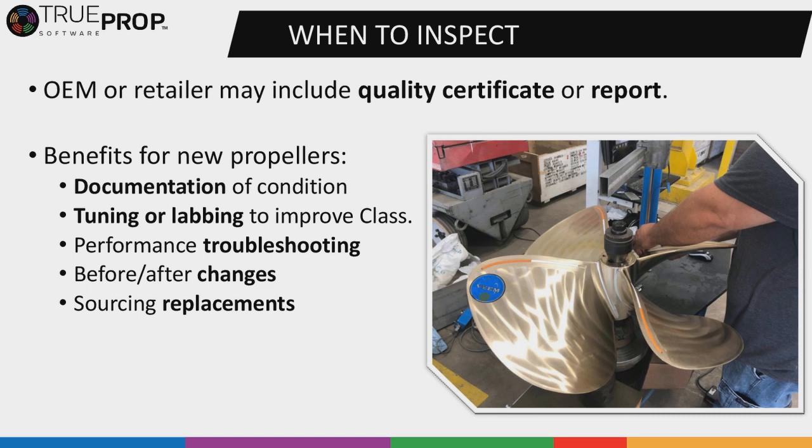Now, when to inspect a propeller is another question. Usually a brand new propeller, an OEM, original equipment manufacturer, will actually include a quality certificate or a report with a new propeller. That same quality certificate may actually be generated by the reseller or the propeller shop selling you the propeller. So, you may get that in a higher end prop. Now, even if you don't get that report, maybe you should request it if you're a boat owner or an operator or a shipyard naval architect, because there are many benefits for having this documentation.